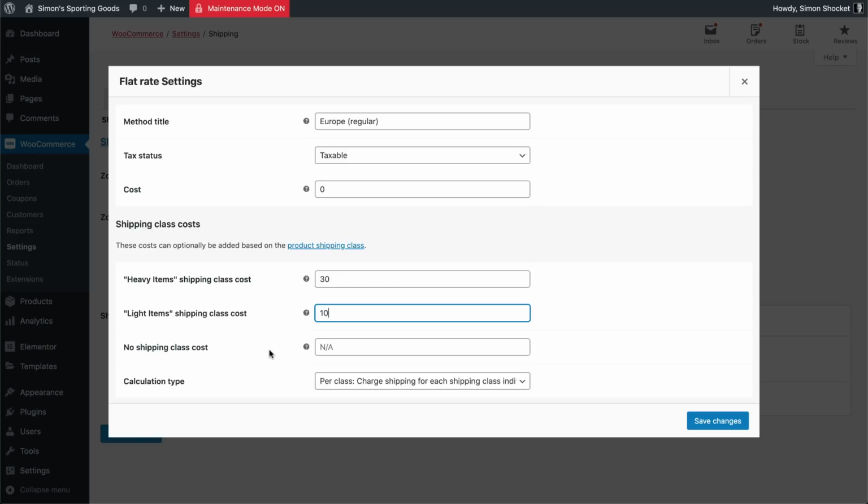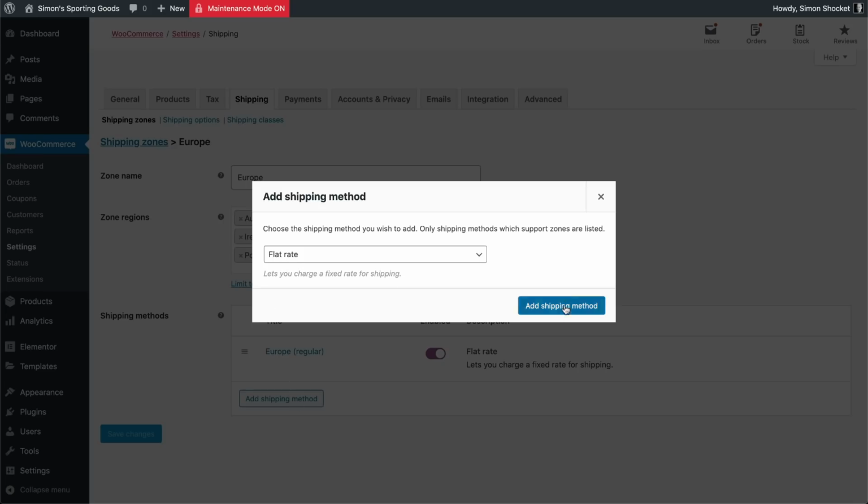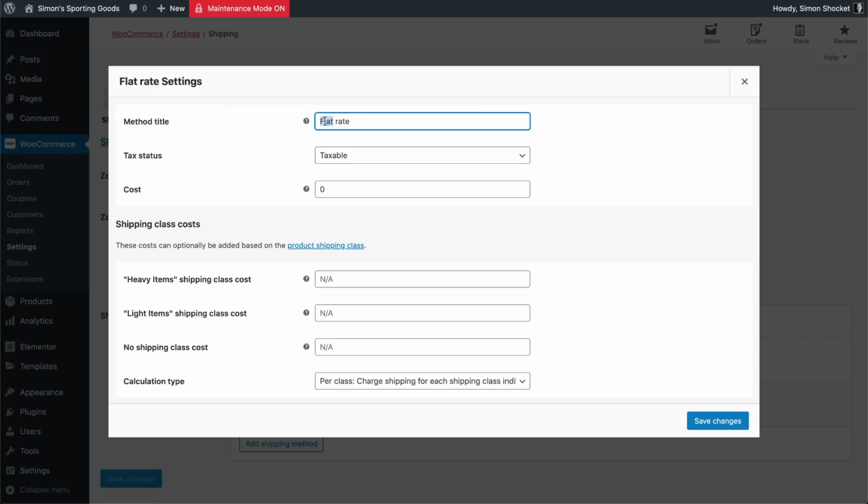sweatpants, for example. The default calculation type over here should suit almost all of our needs, so we won't touch that. And we'll click Save Changes before we forget to. Now, I also want to offer expedited shipping, so I'll add that here as an additional shipping method to this shipping zone in the exact same way by adding a new method, selecting flat rate, clicking on Edit, and redefining its name and the costs of this method according to the shipping class. And of course, we'll save changes.